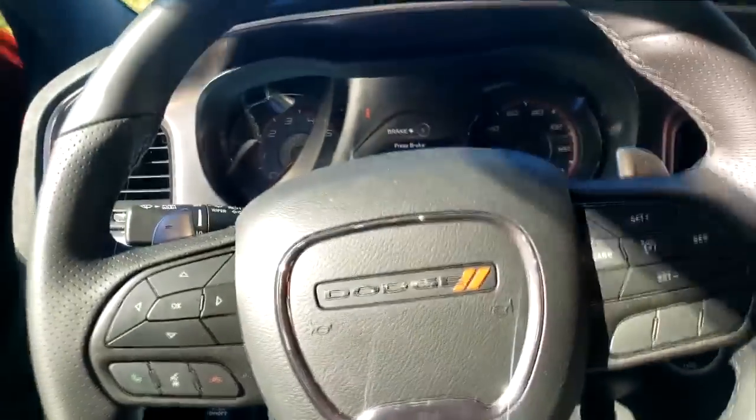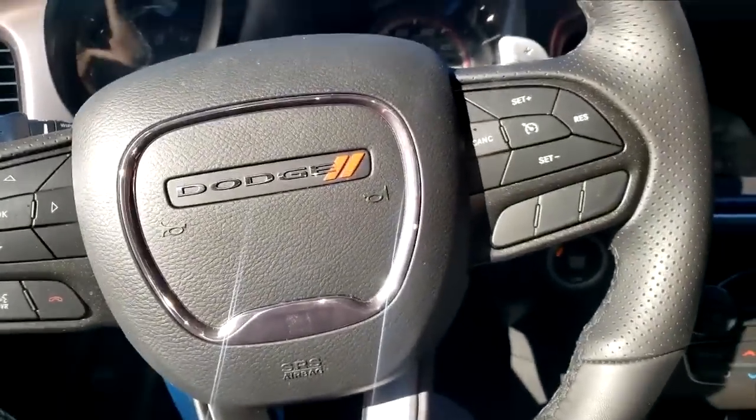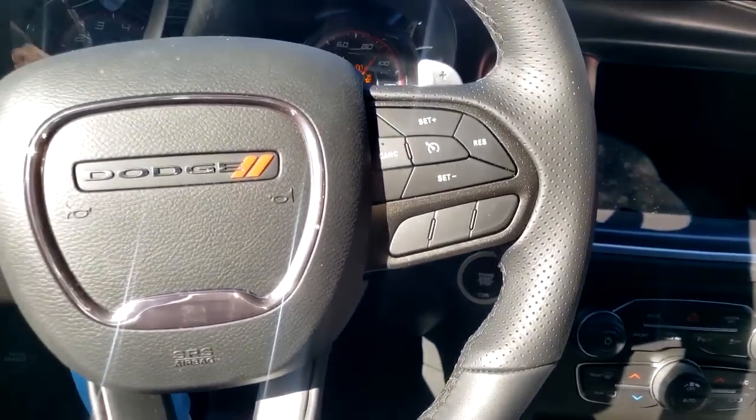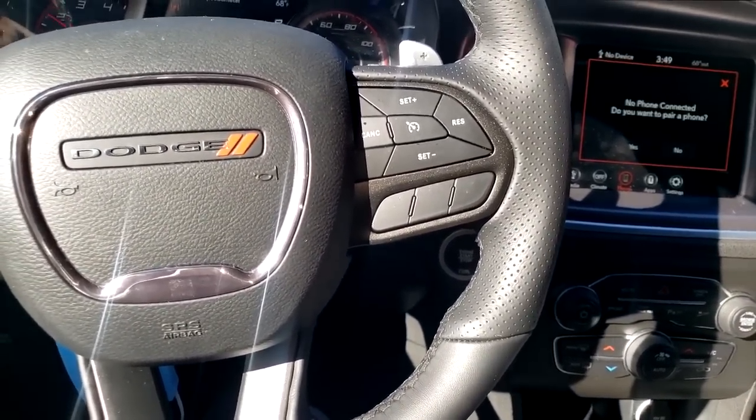This is a fairly new one, a 2020 Dodge Charger. Noise in the rear end, I guess. I don't know, we gotta duplicate this. Oh, y'all hear that? Woo, sounds like some get up.